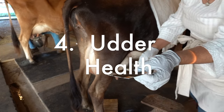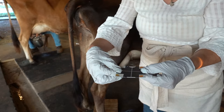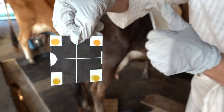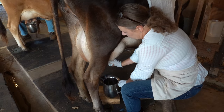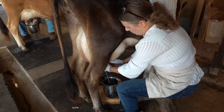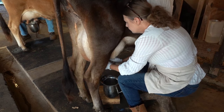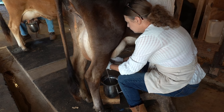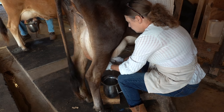Okay, tip number four is udder health. Now, mastitis is a common disease that dairy cows are plagued with. Staph aureus in particular is one that comes and goes, and it's really hard to get rid of. I think I've only really one time heard of anyone getting completely rid of it.